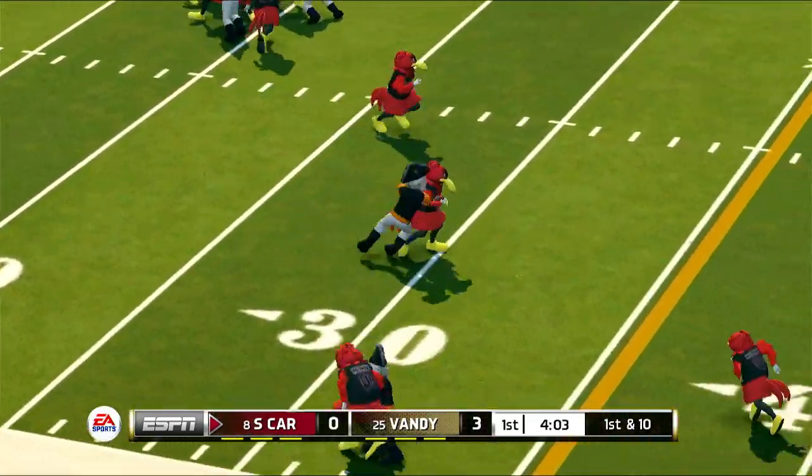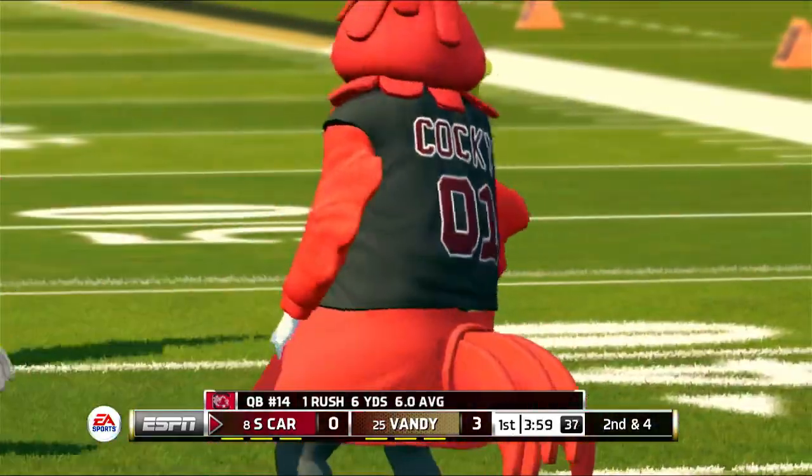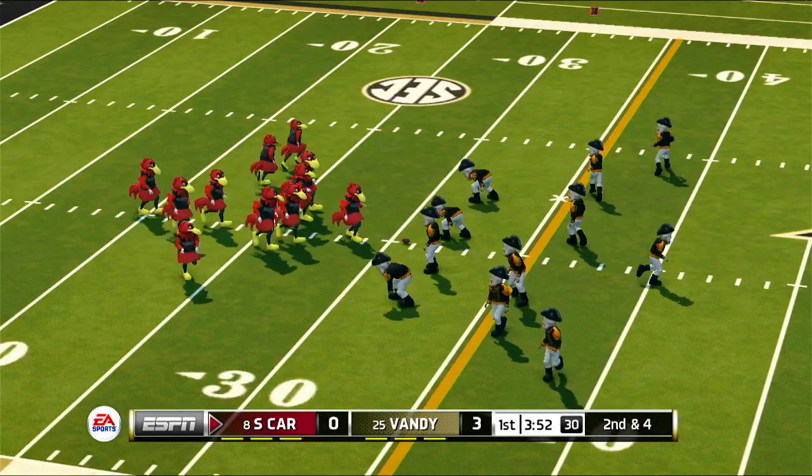Scrambling around, and down he goes at about the 31. Good for a gain of 6 yards. So it's second down now, and they need about 4 yards to pick up the first.